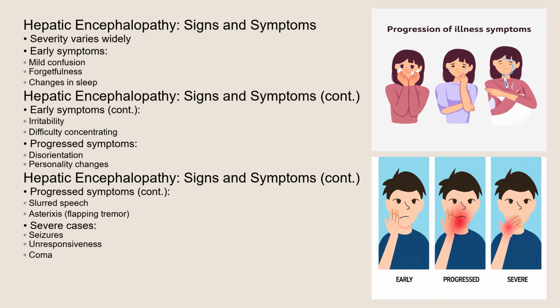The signs and symptoms of hepatic encephalopathy can vary widely in severity, ranging from subtle cognitive changes to a complete loss of consciousness. Early symptoms may include mild confusion, forgetfulness, changes in sleep patterns, irritability, and difficulty concentrating. As the condition progresses, more pronounced symptoms can emerge, such as disorientation, personality changes, slurred speech, and a flapping tremor of the hands called asterixis. In severe cases, the individual may experience seizures, become unresponsive, and eventually lapse into a coma.